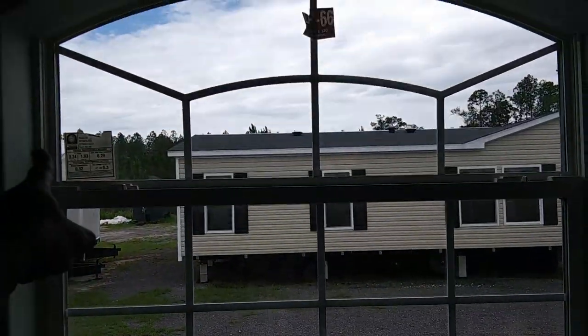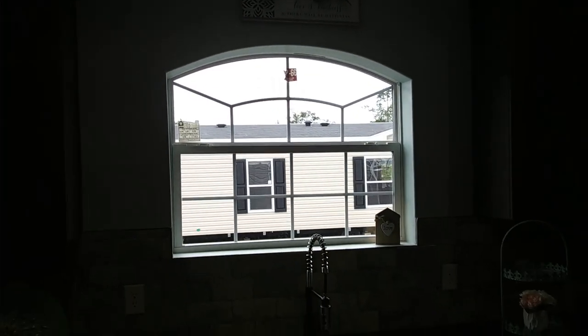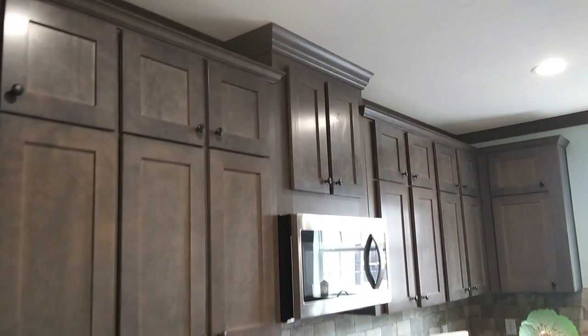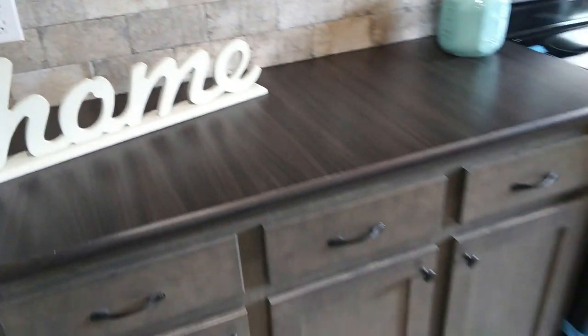So right here is your beautiful kitchen sink. Of course, you have your gooseneck faucet, and I absolutely love this arch style window above the kitchen sink. Again, your beautiful pendant lighting and can lights or recessed lighting. Again, I really love the backsplash. It really complements this kitchen very well.